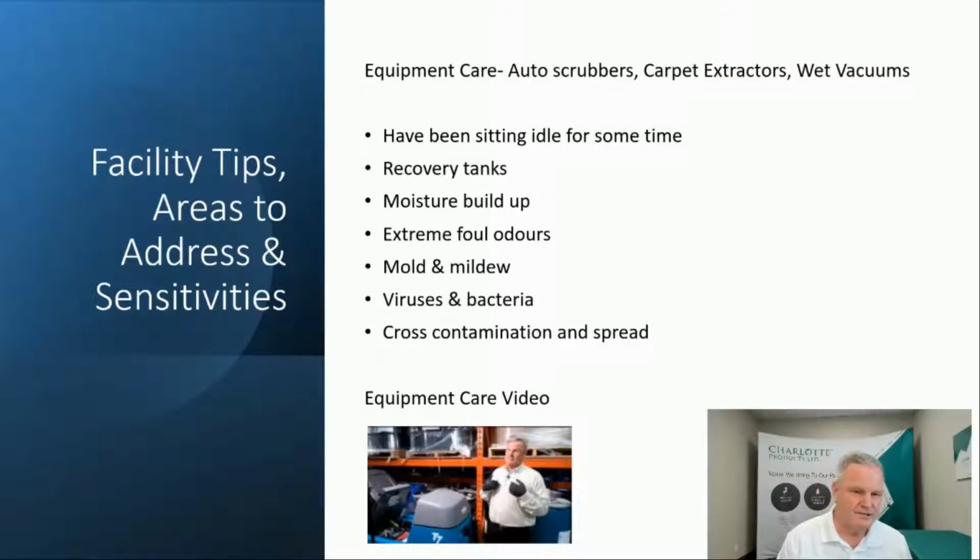We've got a very short equipment care video here attached that, in 2 or 3, 4 minutes, whatever the length is, will walk through the importance of cleaning it out, showing you an actual auto scrubber, showing you the proper way to flush it and disinfect it. Okay, that's an area that needs to be addressed. And it'll also prolong the life of your equipment as a general rule.